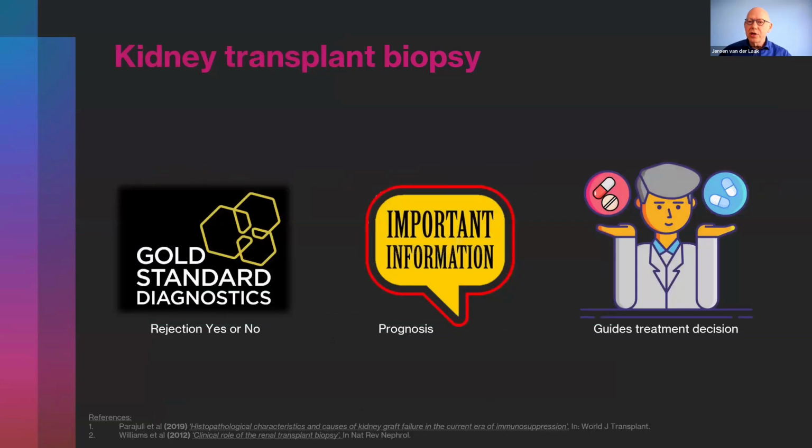Well, I think for the audience today, this is not a big surprise. We realize that kidney transplant biopsies are the gold standard for diagnostics. If we really want to know for sure whether there's a rejection or not, the biopsy is still the way to go. The histopathological assessment gives us essential prognostic information. And this is really important because we still realize that long-term survival of renal transplants is not optimal. We have 50 to 70% grafts that are still functioning after 10 years. So we need biopsies and we need assessment by pathologists to guide the treatment decisions.